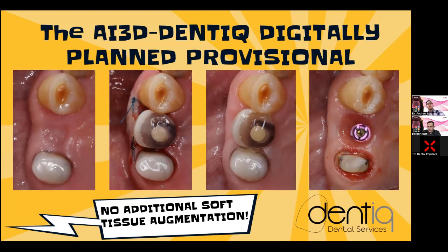Okay, so initial case situation on the left-hand side. You've got a missing upper right first premolar, and we actually planned with my technician friend Jeroen from Dentique in Melbourne. We planned this case for the surgical guide and the printed provisional. I assembled it together, and then you can see it's polished really nicely. You can see underneath it, and this is at impression taking, that final photo on the right-hand side. No soft tissue augmentation, just a nice provisional, which you can see through.